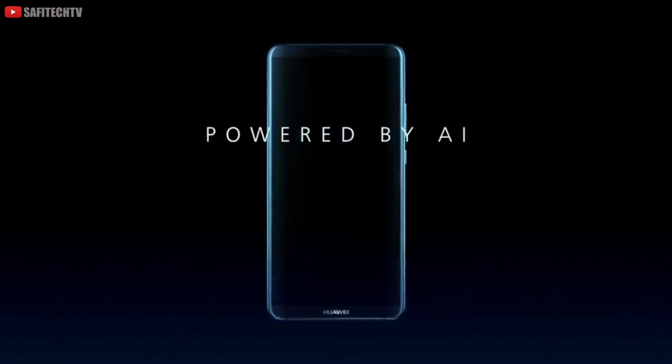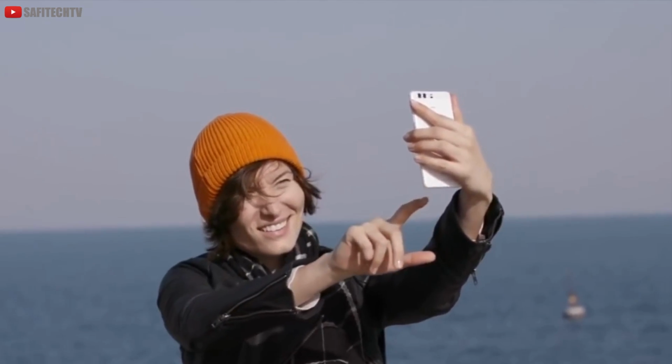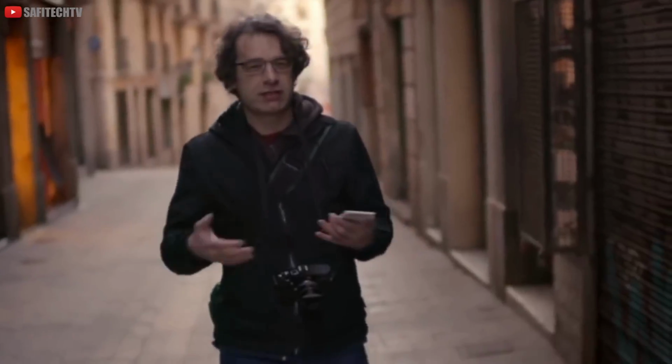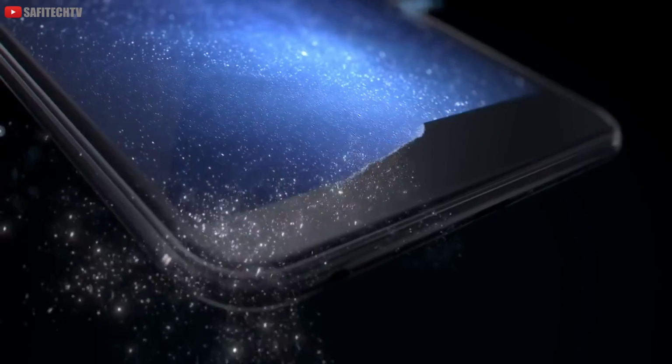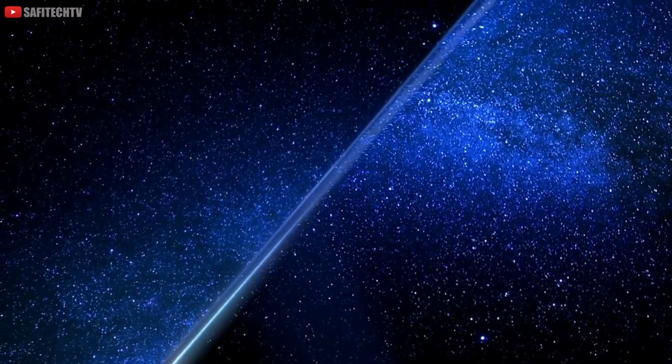Both smartphones will also have an AI system assisting the overall battery life and the cameras, which is also very interesting. But one of the biggest things that the P20 stands out for is the camera, the thinness, and the playful colors, and also the overall software really differentiates itself from the Mate 10 series, which is a lot more business class.